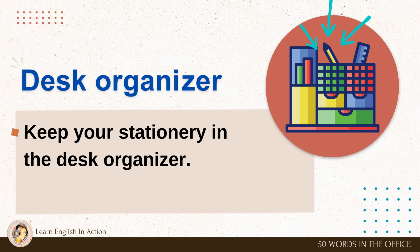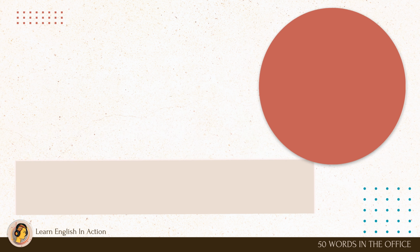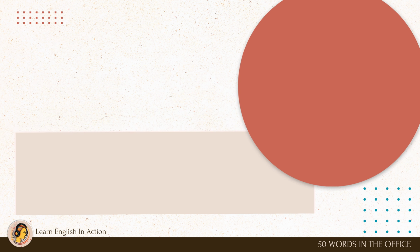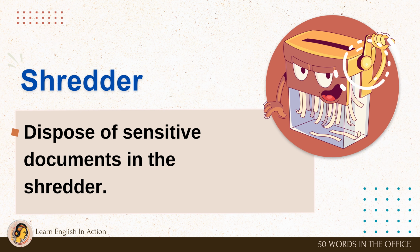Desk organizers. Keep your stationery in the desk organizer. Business cards. Here are my business cards. Shredder. Dispose of sensitive documents in the shredder.